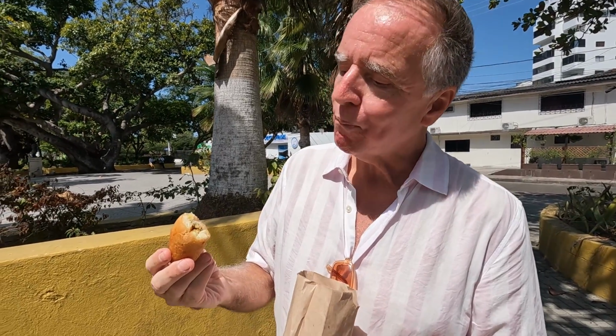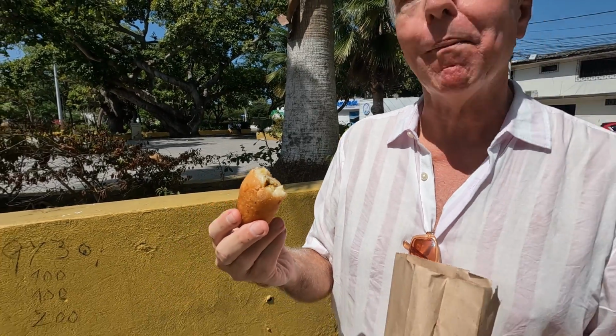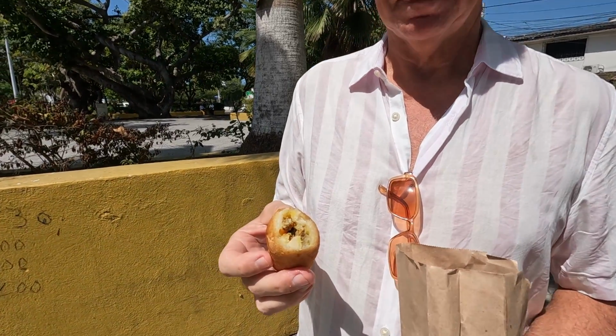Okay, so it's got like the yuca around the outside, and then looks like some meat and cheese in the middle, and very tasty. Okay, this one's probably one of the best street foods we've had here. It's probably a good 8.5 or 9 out of 10.